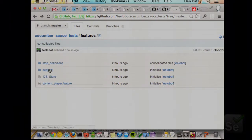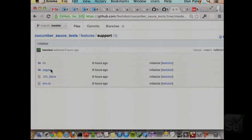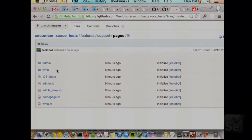Let's see. So here in the support folder, you would see all the page files. And this is where I declare all the classes that have all those functions ready to use. That's pretty much all we really wanted to cover.